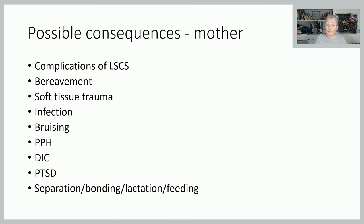Think about applying TED stockings. Make sure that you have measured them correctly so she has got the correct size on for her. Making sure she's hydrated adequately. Bereavement is a real possibility here. These babies, if they survive, are likely to be profoundly affected by the hypoxia. So she is likely to be bereaved, either because her baby has died or bereaved of the child she was hoping for that she hasn't really got now because it is quite severely damaged.